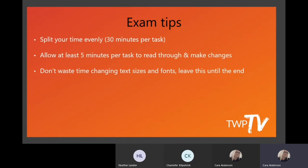You don't have to keep pressing the space bar or tabbing across. You should have those options on there. Yeah, so if you're doing an article and you want to put a title in it, but you want to make it a bit bold or bigger than the rest, again, don't waste time faffing around with that. Wait until the end and go back and do that, because as long as there is a title and you've then got a space, they'll show that you've at least put that in there. So that's the main aspect.